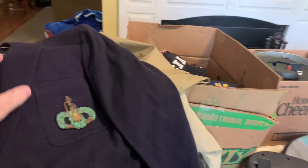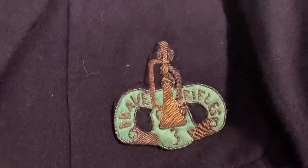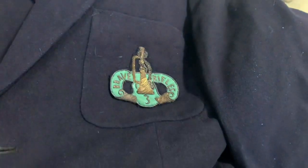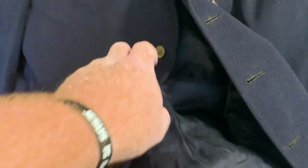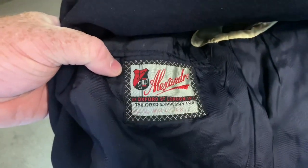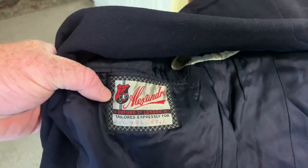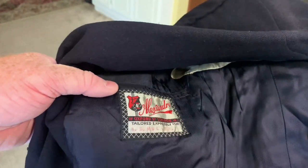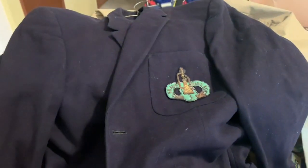This other jacket is a wool jacket, and I thought it was cool. It's got this little insignia, Brave Rifles, with the little bugle on it, number 3. I'm not really sure. I haven't done a ton of research on this one. It does have the brass buttons on it. No insignia on that, but the inside says Alexandria, Oxford Street, London, Wisconsin. I originally thought it was London, and maybe it is. I'm not a huge clothing expert, but I showed it to Cernock. He said it definitely has value. It is wool, so I will go with the expert on that one.